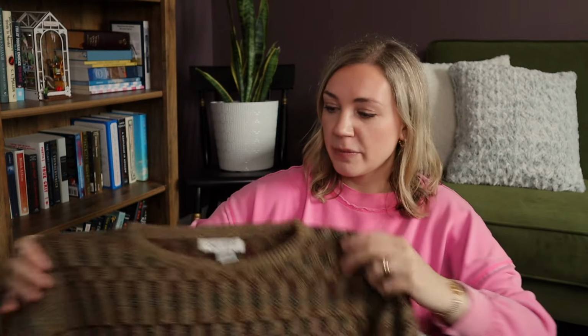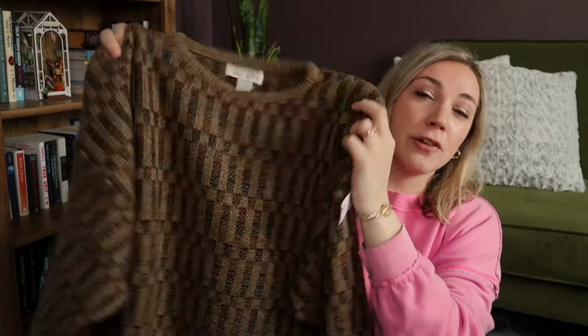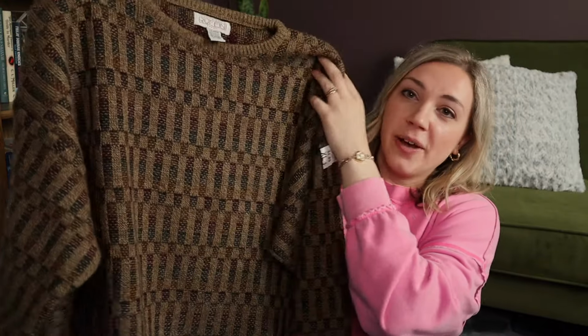And then very similar, same brand, same materials, 100% acrylic, same size, extra extra large. Right next to that sweater was this one. So of course, if I was gonna get one, I just had to go ahead and get the other.